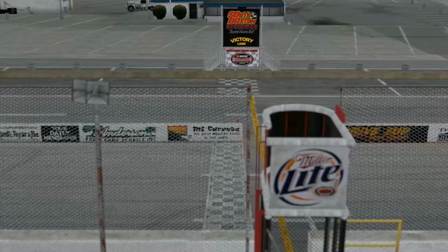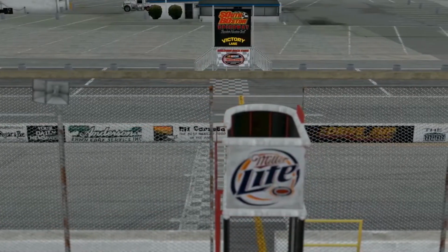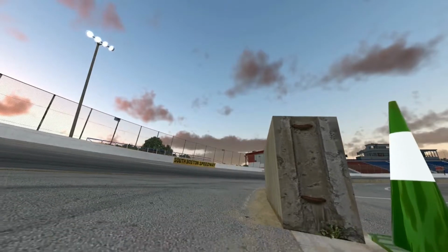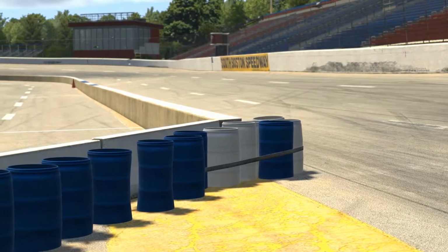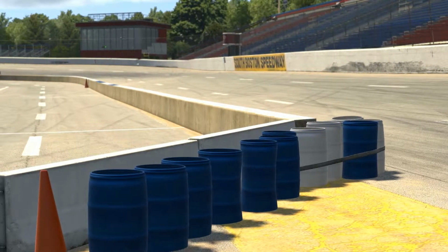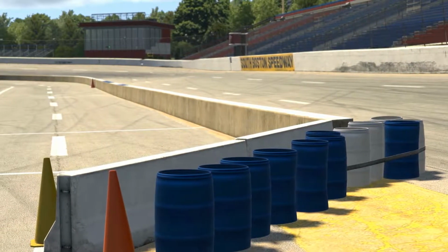South Boston is a challenging short track. Your best success usually comes hugging that yellow line, but buyer beware, pit walls extend into turns 1 and 3, and they are unforgiving. And even more daunting, perhaps, the barriers protecting the pit entrance off turn 4, which are sure to end your race if you spin low on corner exit.